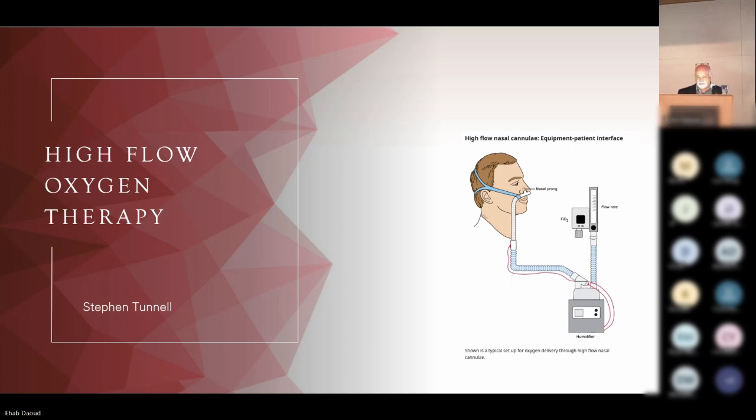And the high flow devices that are in use today are very, very integrated. They coordinate flows to heating, and they attempt to reduce condensate.